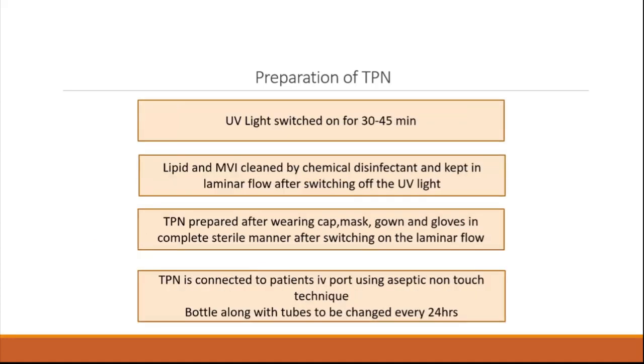We're switching on the light for 30 to 45 minutes, and the lipid and MVI are all cleaned with a chemical disinfectant and kept under it. And after switching off the UV light, the TPN is prepared after wearing the cap, mask, gown, and gloves in a completely sterile manner after switching on the laminar flow. TPN is connected to the patient, and the bottle along with the tubes is to be changed every 24 hours.